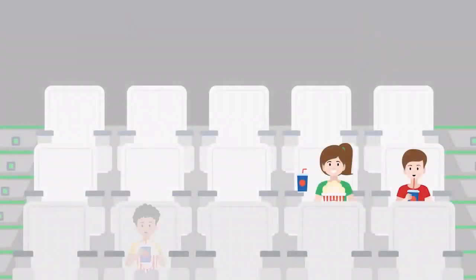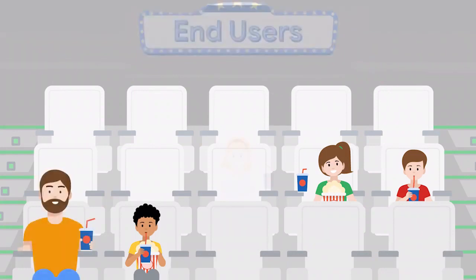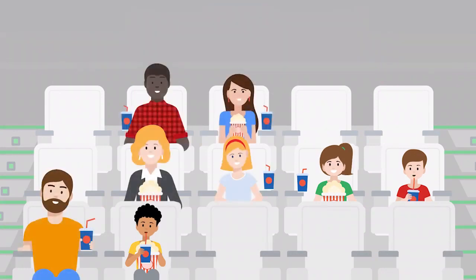Think of it like this. An animated movie about talking cars is designed with kids ages 5 to 7 in mind. Those kids are the movie's end users, but adults and teenagers will be in the audience too. So they're also users.